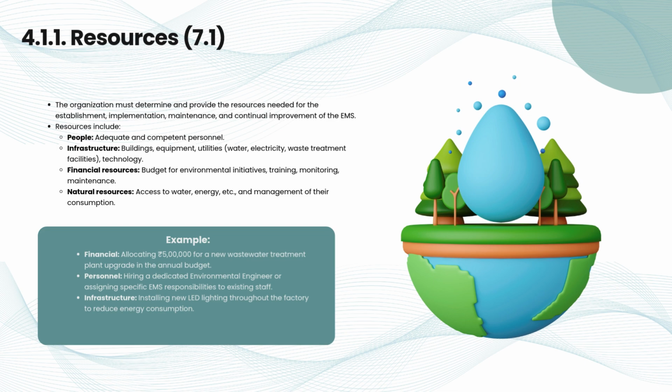For example, providing resources might mean allocating 5 lakh rupees in your annual budget for a new wastewater treatment plant upgrade. It could be hiring a dedicated environmental engineer or formally assigning EMS responsibilities to existing staff members. Or it might involve a physical upgrade, like installing new LED lighting across your factory to reduce energy consumption.